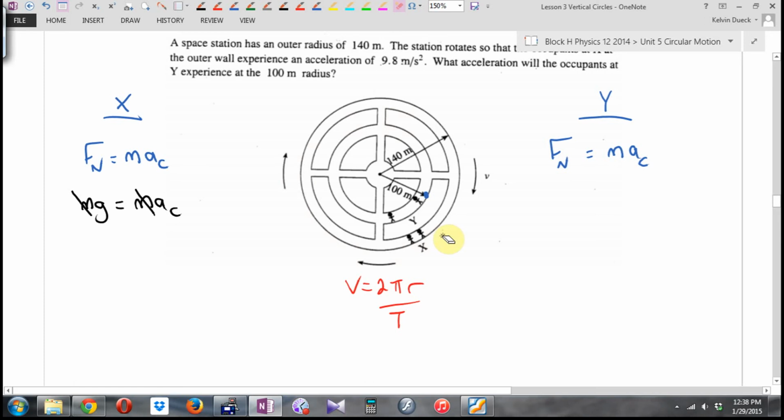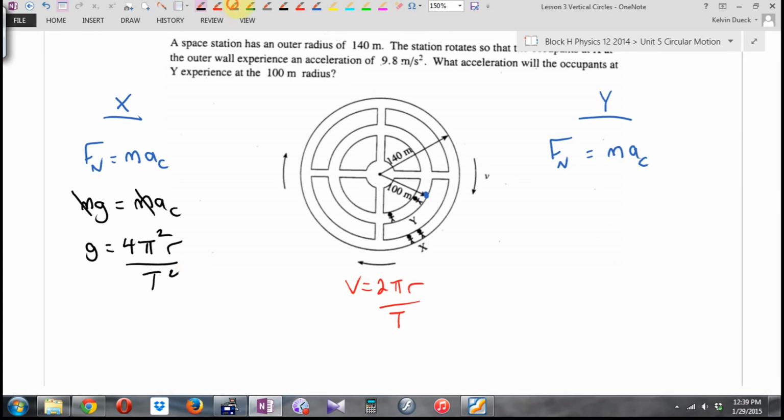Here's what that means, Jordan. These two groups, X and Y, are not traveling at the same speed. But you know what they do have in common? They have the same period. So you know which version of the equation I'm going to use? The one with the T in it. I'm going to say g equals 4 pi squared r over T squared. And over here, I'm going to go ma equals m a_c.